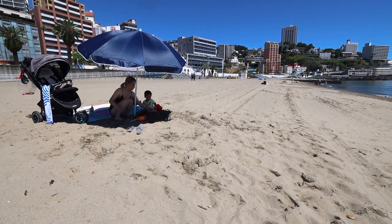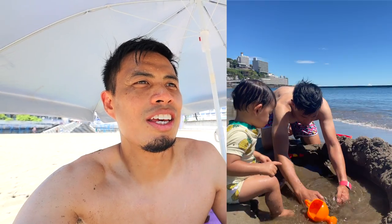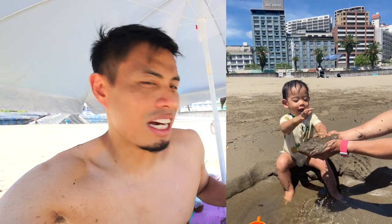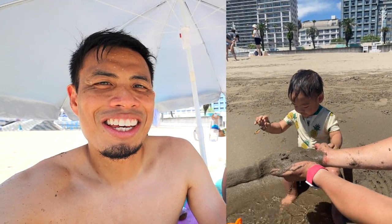So this is kind of interesting. He is kind of liking the water, kind of not. I think he loves the water, but I think the waves scare him a little bit. So we got him in, he played around in the water a little bit, but I think it's still a little bit much. He does like playing in the sand, which is good. But yeah, I think we're just gonna have to go with the flow.